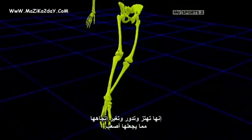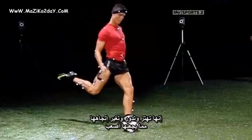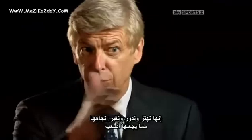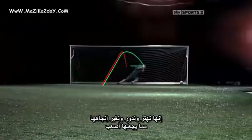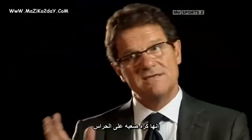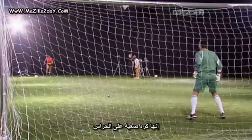He hits it with the laces and the ball floats as well. So it has a double effect. It comes down very late, but during the whole move of the kick, it moves sideways. If the ball is spinning, it's easier. Difficult to catch, but easier to understand the trajectory.